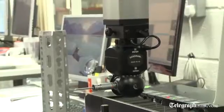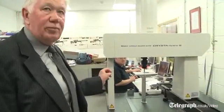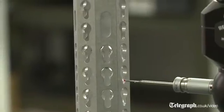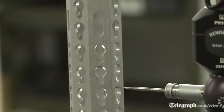This is the inspection area. This is where we would receive parts from outside contractors and also where we will check product that we make in-house. This is a coordinate measuring machine, and that will be programmed to measure all of the primary parameters on this particular part, and we'll measure the dimensions and the tolerances.